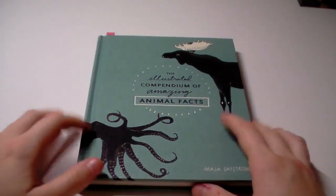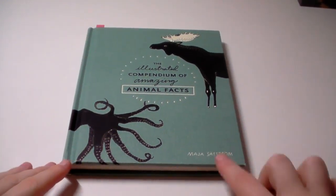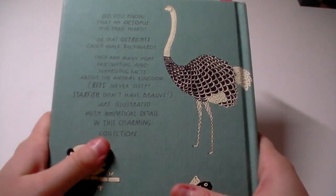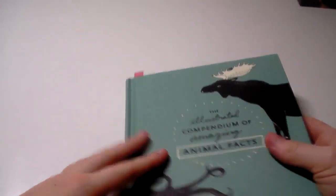I do autumnal stuff as well, and then the odd Halloween page. So this one, The Illustrated Compendium of Amazing Animal Facts by Marja Safstrom. This is a beautiful book showing loads and loads of different animals and facts about them. And it's a really nice small book.